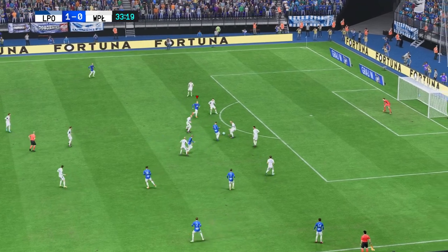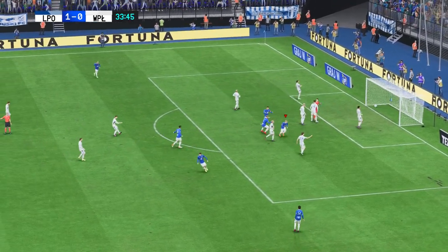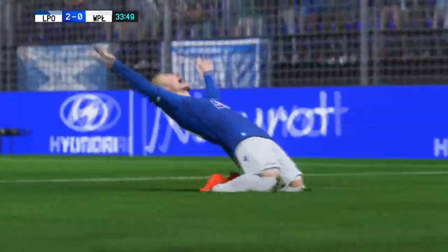Mikael Ishak. Big opportunity. And a goal! Calls for celebrations again. Two in front.